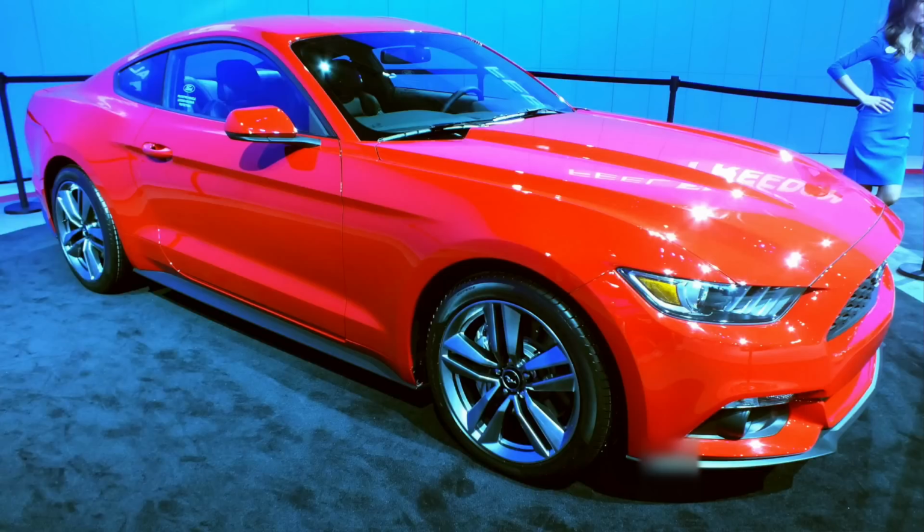Cool. All right, so enough about the Porsche. Let's move on to Owen's pick. For me, my top pick is actually a new car. It's the 2017 Ford Mustang, and the reason for that is I'm not as talented at fixing up cars as Dennis is here.